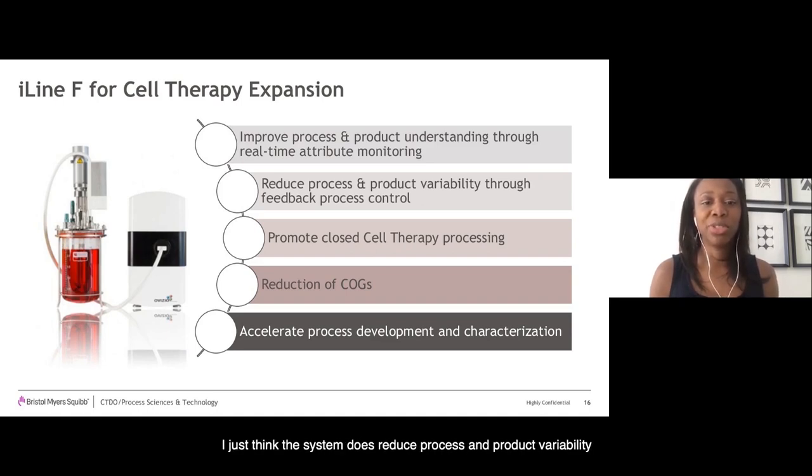Additionally, the system does reduce process and product variability through utilizing feedback process control. Additionally, the system does promote closed cell therapy processing. As you can see, there are no open steps. There's no open sampling. All steps are performed in a closed environment.